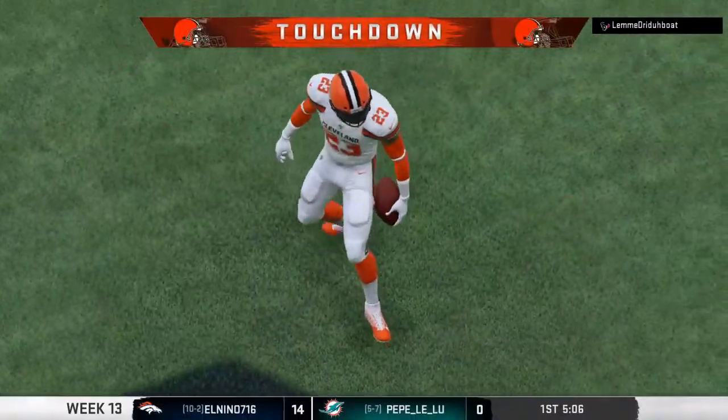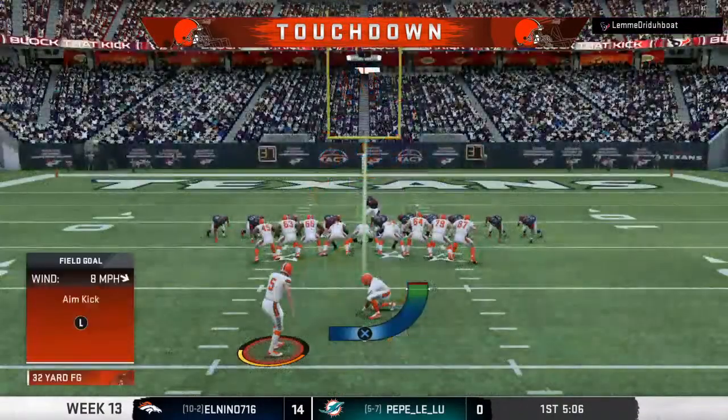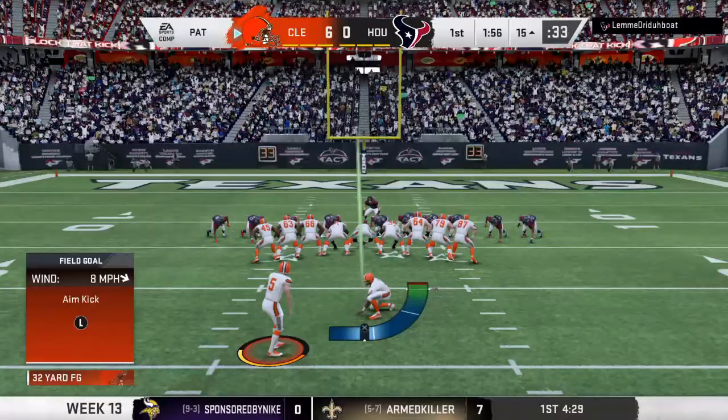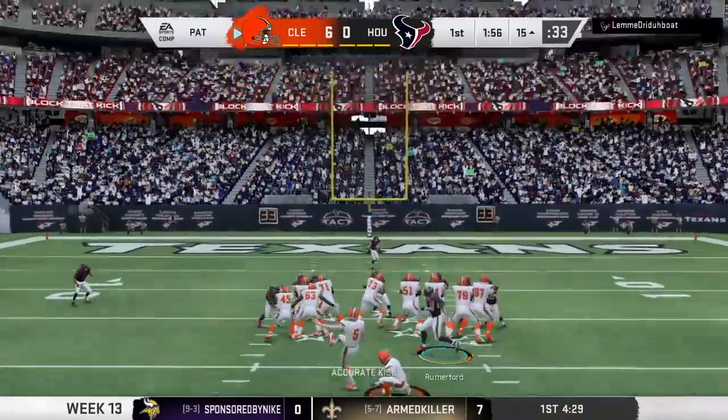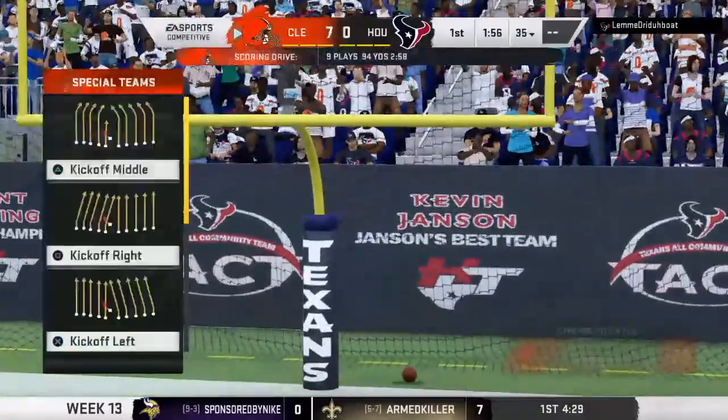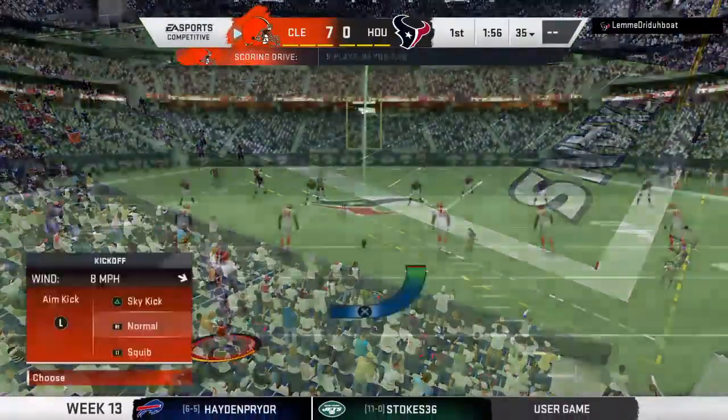Touchdown, Cleveland. A great effort there with touchdown number 8 on the year, as his guys are able to strike first here in this opening quarter. Extra point splits the uprights, and it's now a 7-0 game.